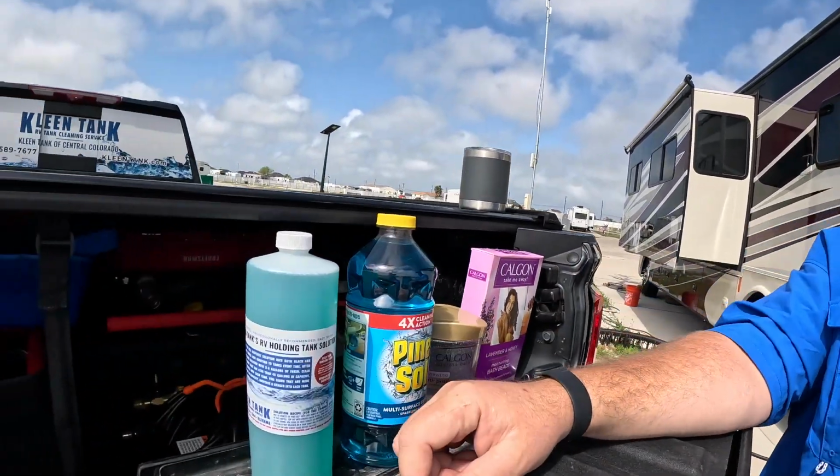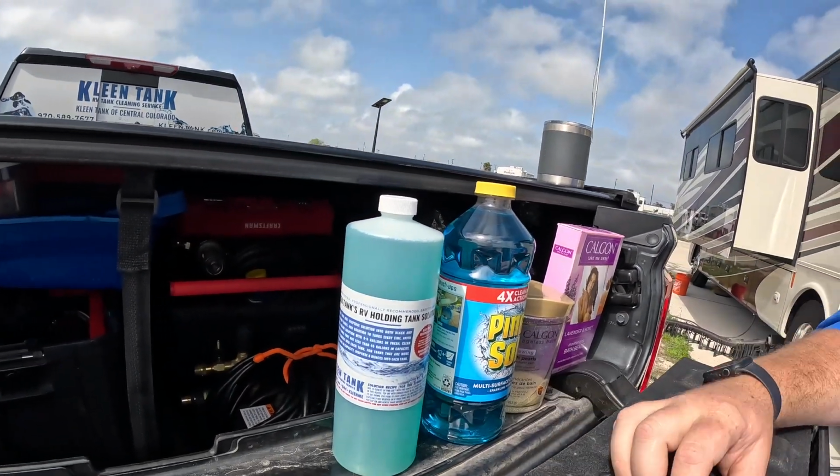We'll also link how to make a gallon of this, and you can find all of this information on Kleen Tank. This is not something we charge for. This is something we want you to have, information that we put out there. Kleen Tank is really about the education of how to take care of your rigs, and we want to put that first in everybody's minds.